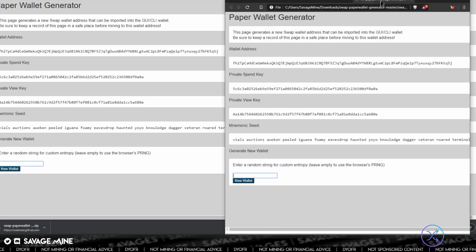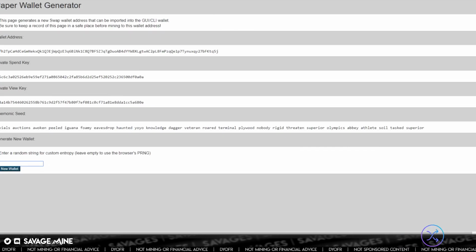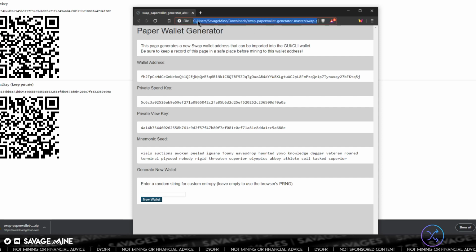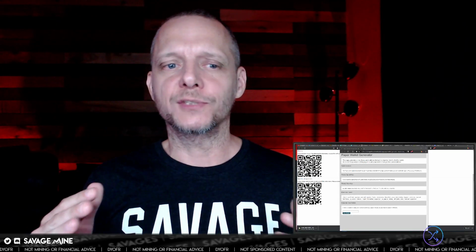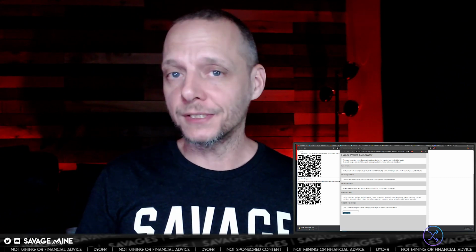So you can see right here, it is the C drive also, much like the last one. And so we did this. That's like one step closer to being fairly secure with generating an address. But there's a few other steps that we could take.